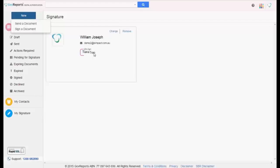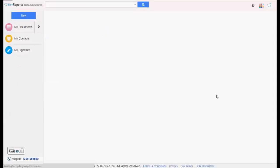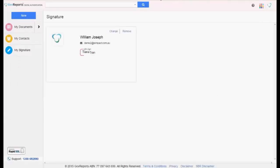Now, that option might not be suitable for some of your clients, so in these new versions of digital signature, GovReport digital authentications, you can type your name as your signature, which is what I have as a sample right here. Your clients would have the same options: they can upload the signature, draw the signature, or type the signature. You type it in, choose the font, and if you want to use that as your signature, that's okay. ATO approves it. ATO also approves your email authorization as well. It's up to you how you manage your e-record keeping.